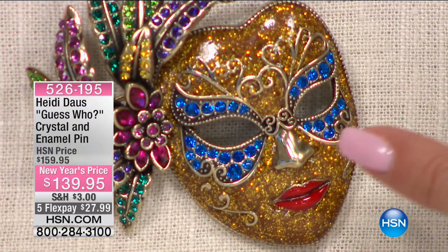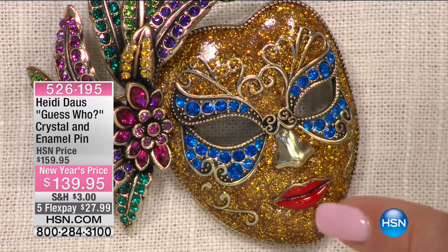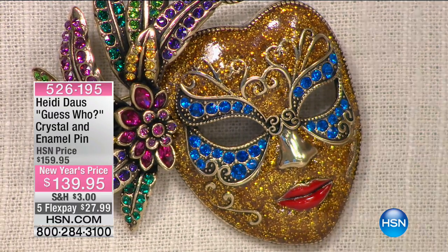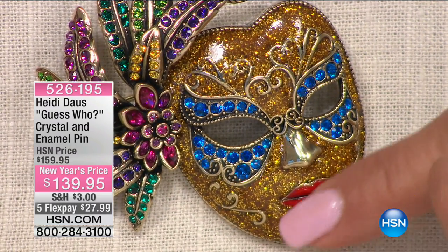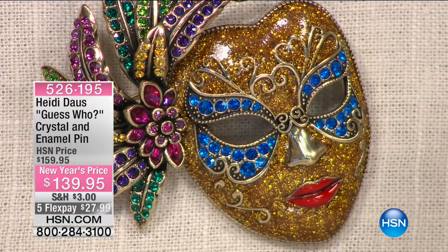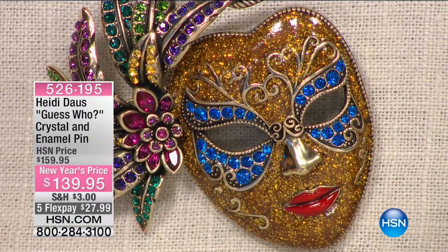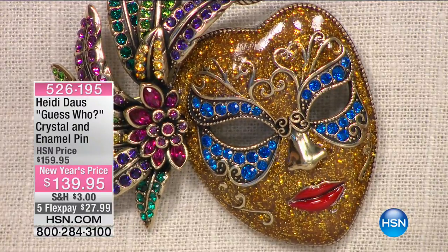And then do they have to do the extra metal work on top of that? It's actually on the bottom, and then the enameling is on top. And then the pave is on top of that. Oh my gosh, get out of here. Oh, the work that's in this piece, that's for $139.